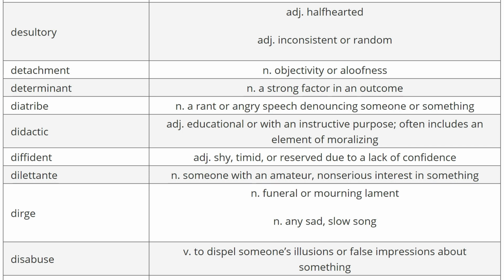Dirge, what does that mean again? Dirge. I think that means like a long, mournful sound. Like you might play a dirge at a funeral, like a long, mournful sound of the organ or something. Or maybe a speech is a dirge if it's so sad and solemn. A funeral or mourning lament, any sad, slow songs. That's kind of like a combination of what I just said. Often to do with funerals or mourning, like loss, dirge.